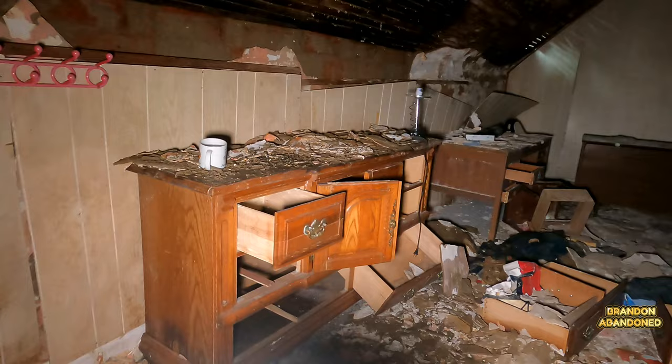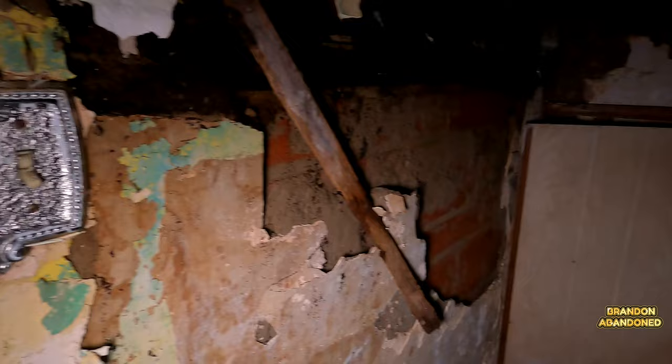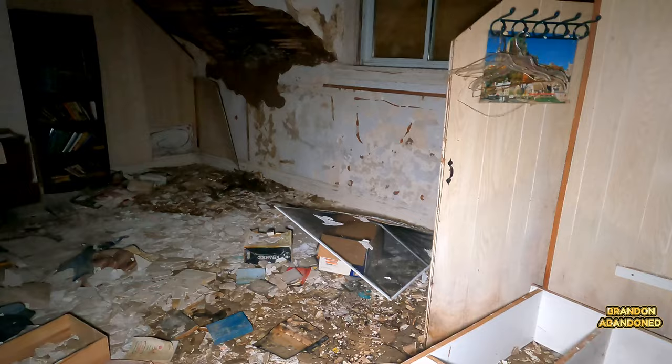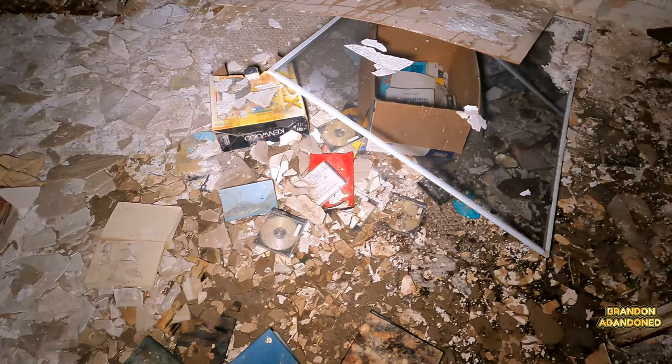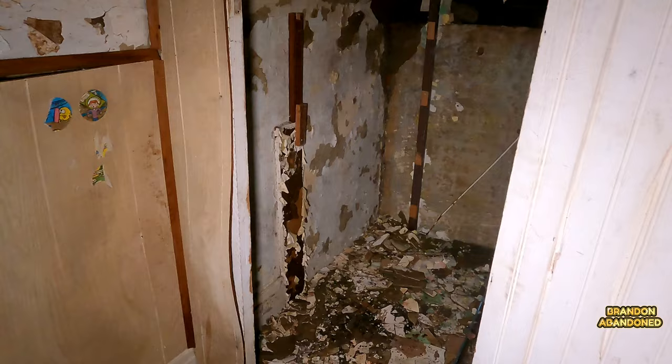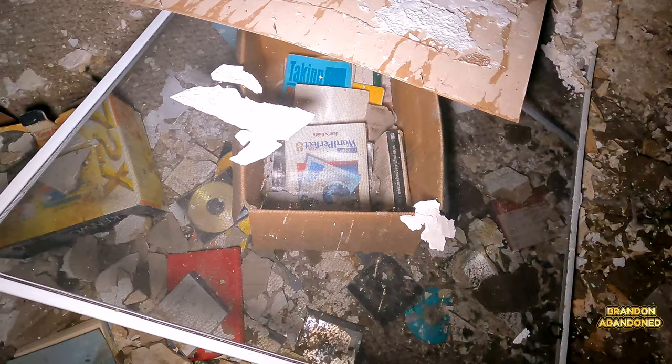Ooh, nice light. But look at this. Like his own personal little study. So the other stairs are going to lead to a different upstairs. Let's slowly look through here. Scrabble. A whole bunch of books. Some CDs. Coat hangers. Nothing in there. We've got a bunch of computer programming stuff in there.